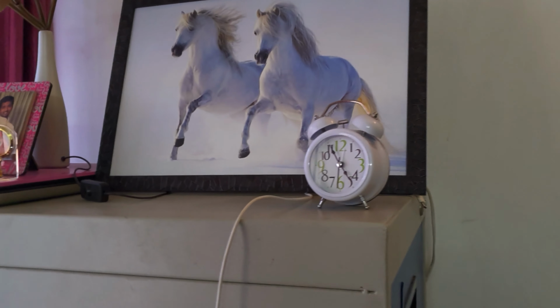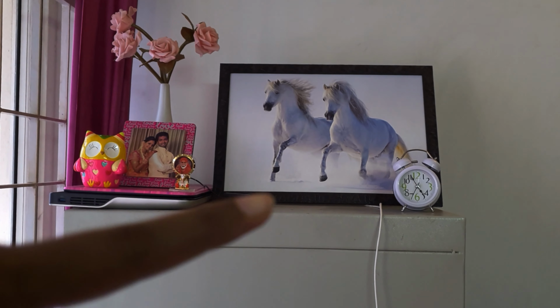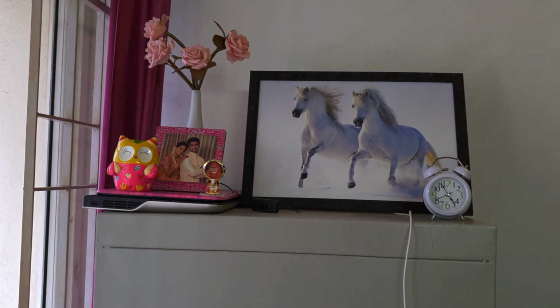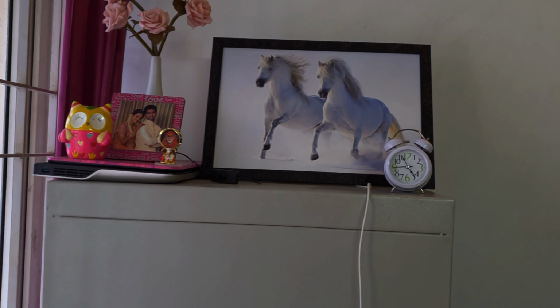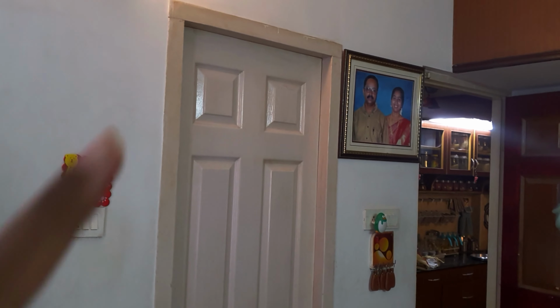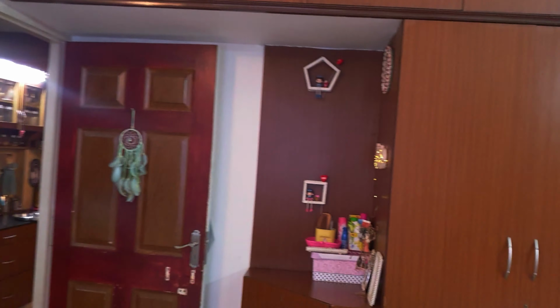This side I have a small cupboard, and on that I have placed one horse picture. My husband loves white horses. There is an owl and our engagement pic and some artificial flowers, and a clock. Here I have placed my daughter's picture on the switchboard, and that is my mother-in-law and father-in-law.